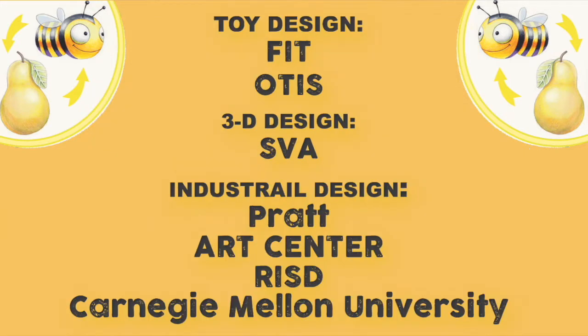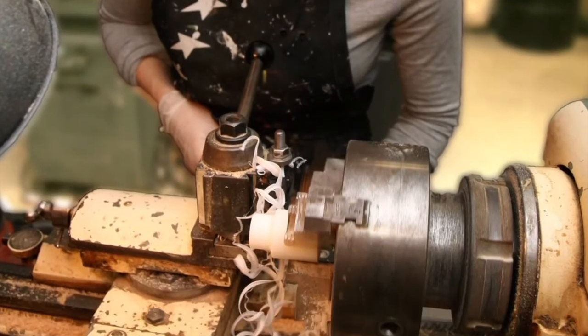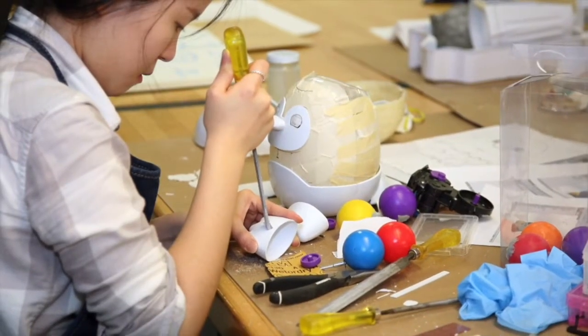There are a lot of different careers in the arts, including toy design, product design, and industrial design. You can major in toy design at the Fashion Institute of Technology and Otis, 3D design at the School of Visual Arts, and industrial design at Pratt Institute, Rhode Island School of Design, Carnegie Mellon University, and ArtCenter.